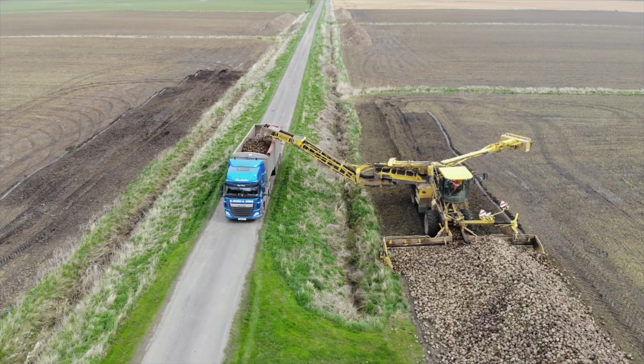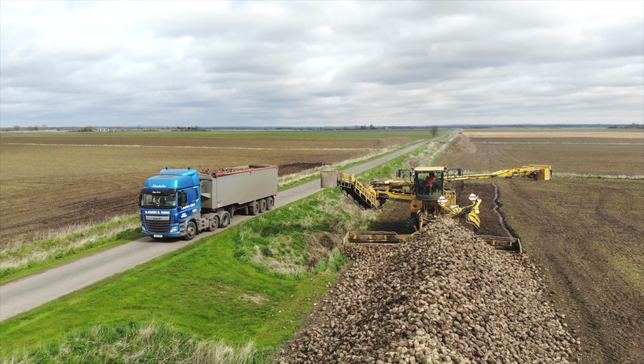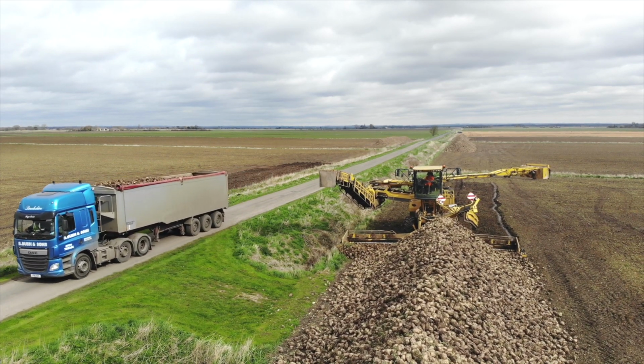But so then you'll load onto the lorries, and then it goes straight to British Sugar. British Sugar at Newark or Wissington. Most of it from here goes to Newark because it's nearby. They test it for soil content and sugar content, and let's hope it's the right way around. Pay us accordingly, or don't pay us accordingly.